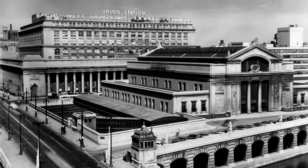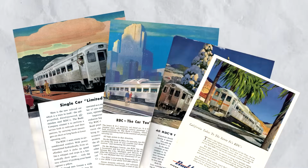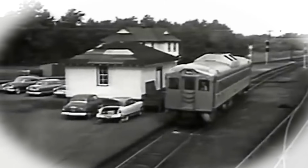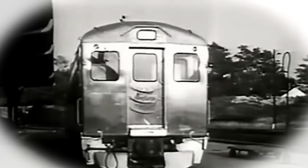The RDC-1 model made its debut at Chicago's Union Station in September 1949, with an optimistic marketing campaign following suit. Budd boasted that, "The RDC-1 seats 90 in air-conditioned comfort. With power transmitted hydraulically, from an effortless start it picks up speed like a whippet and stops in fantastically short space, with the easy softness of pushing your hand against a pillow."